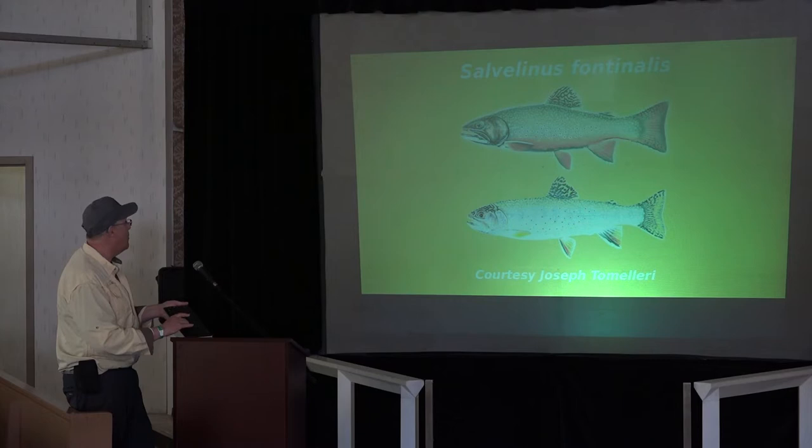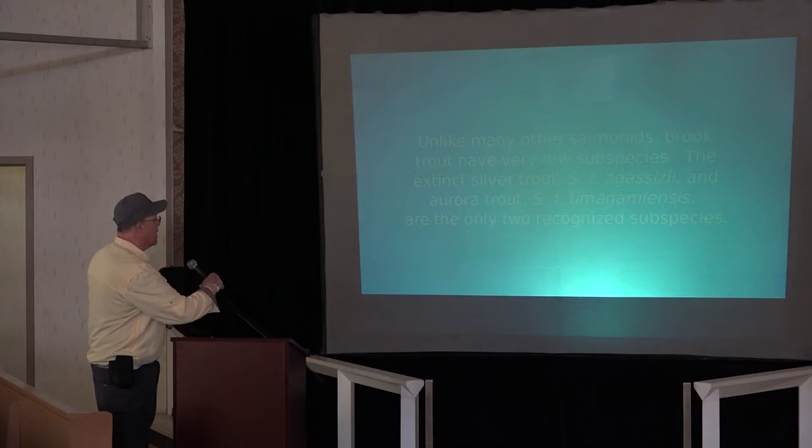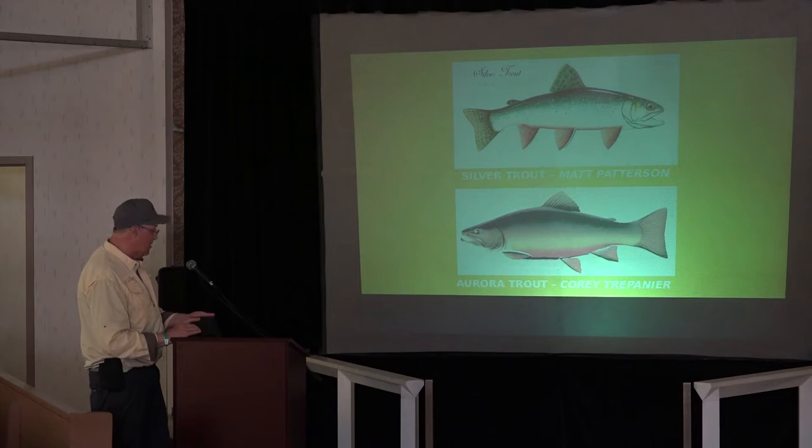Unlike many other salmonids, brook trout have very few subspecies. The extinct silver trout, S. f. agassizii, and the S. f. timagamiensis, are two subspecies of brook trout that are extinct: the silver trout and the Aurora trout.